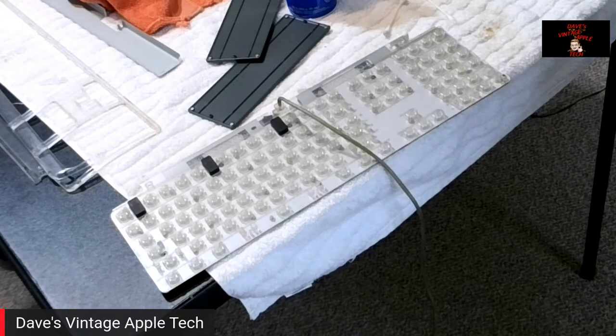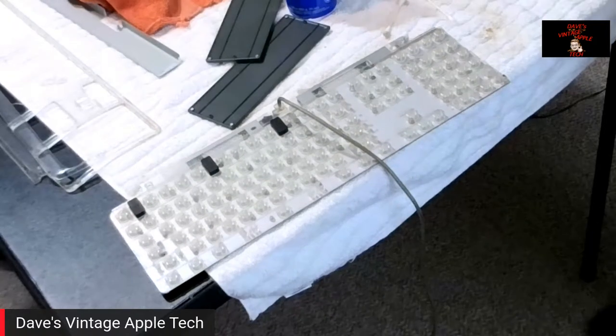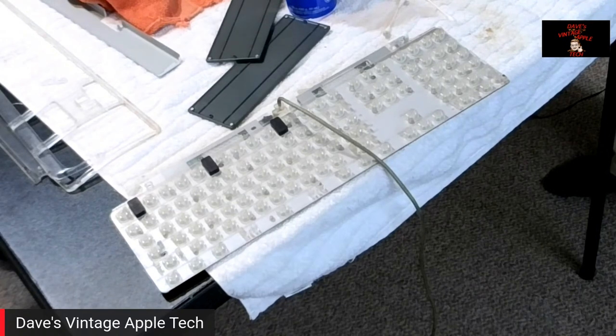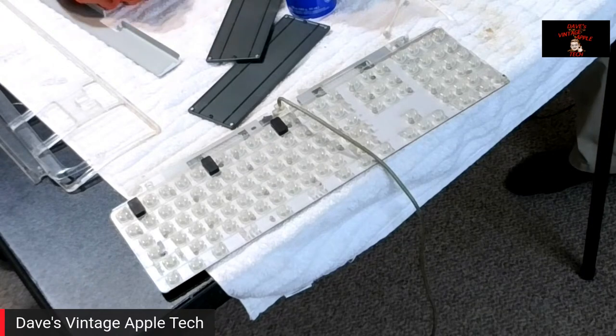All right, it's looking good. Just trying to get all the crud out of here before we button it up. Want it to look good when we put it back together. Of course, anything we do will be a huge improvement. I mean, it does have some scratches on the outside of the case on the bottom here. That's to be expected after all these years.